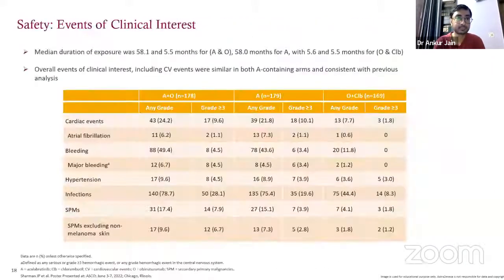Next slide, please. So as compared to the safety profile, we know that acalabrutinib versus chlorambucil arms. So acalabrutinib definitely had higher cardiac events and higher bleeding events and hypertension, which is a class effect of the tyrosine kinase BTK inhibitors. Apart from that, there were no major concerns, and acalabrutinib with or without obinutuzumab was considered a safe regimen in treatment-naive CLL patients, and the side effect profile was almost similar to patients with chlorambucil obinutuzumab.